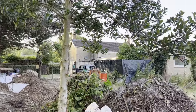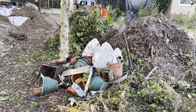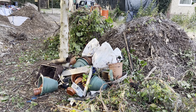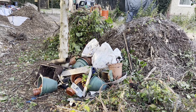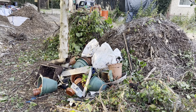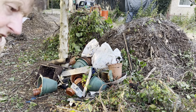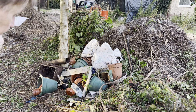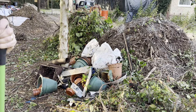I've cleared up that much plastic, metal, and polythene. It's incredible. None of it can be used because it's all too brittle. I just need to take it to a landfill. A terrible waste of resources.